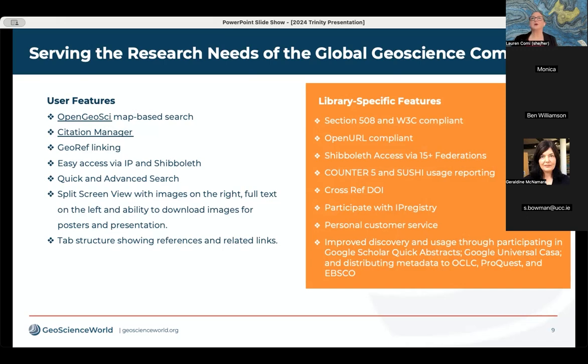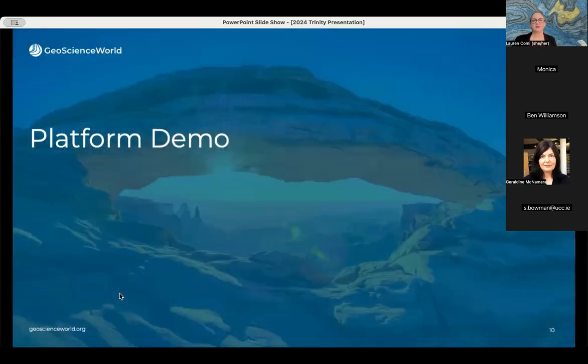For librarians, we're Section 508 and W3C compliant in terms of accessibility. Counter 5 and SUSHI reporting we offer. We're about to switch to Counter 5.1 by the end of the year, participating again with over 15 federations for Shibboleth access. We've very recently added the ability to update your IPs via IP Registry. So if you participate with IP Registry, you can now put your IP updates into there, and that will also apply to your GeoScienceWorld content. We like to say we provide personal customer service, so that's me. And also we participate with all of the major discovery services so that users can again get to it very quickly.